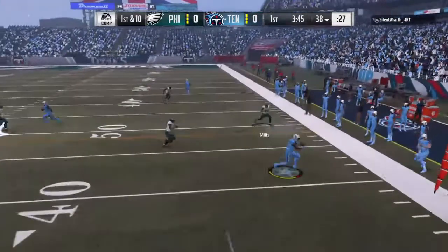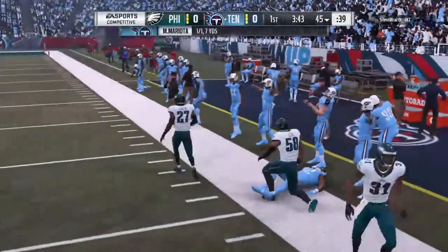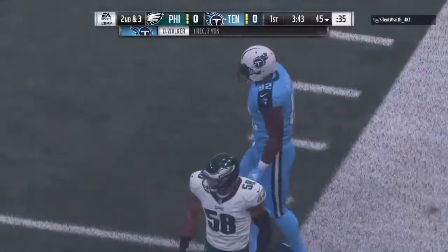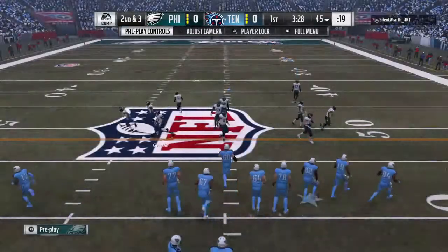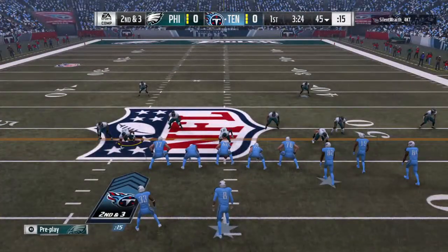Mariota. Incomplete to the tight end Walker, right side. 7 yards, the pickup on the pitch and catch. That's a staple of this offense. Drag route to the tight end. Yeah, he's unable to use his size to break off much more yardage after the catch, but still an effective gain nonetheless.